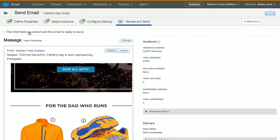And I have even this little last safety. I've got to make sure I check this information before I send. So really doing everything we can to put that marketer at ease before they go ahead and hit that send button on that email and send it out to thousands of people. And that is the new Email Studio and Content Builder.